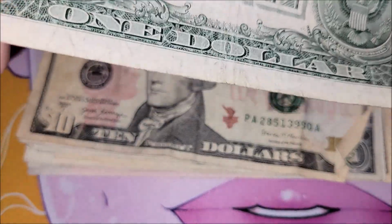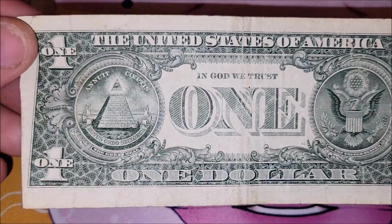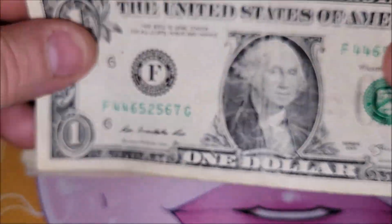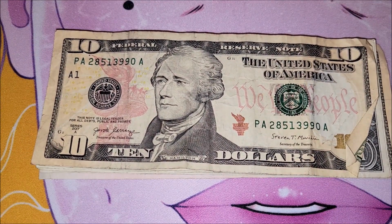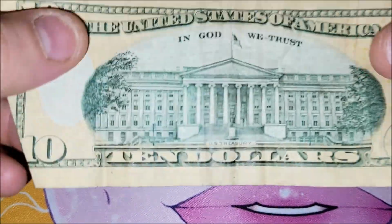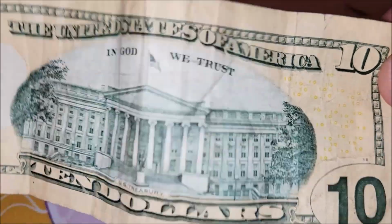That'd be cool if that was like a miscut, but it's not. It's just folded over. Nothing else but damage and discoloration on the back of that. Really beat up $10 note, Series 2017, so a little bit newer than the previous 10 we looked at. Nothing to talk about. It'd be hard to tell if anything was ink issues or misprints due to the damage alone.